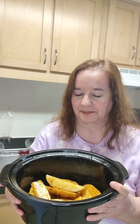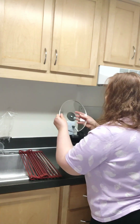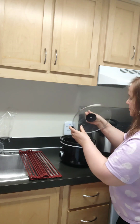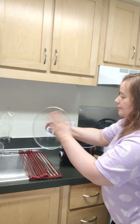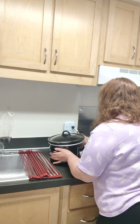4 to 6 hours on high. It seems like they're done after 4, and I probably can get away with 4 hours on these because it's not as much, but when you let them go for the amount of time that's for the amount of potatoes, they come out nice and crispy. So let's get that baby going on high, and they will be ready for me tomorrow. Water is going to build up, so when you go in to check them, really carefully get the water off and dry it out. You don't want it to get mushy. So let's get this baby going.